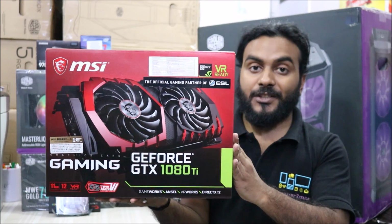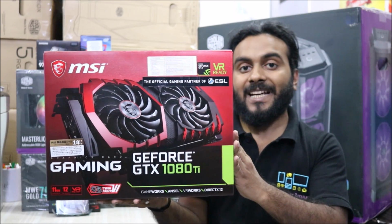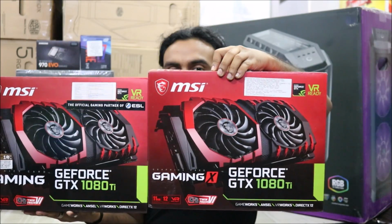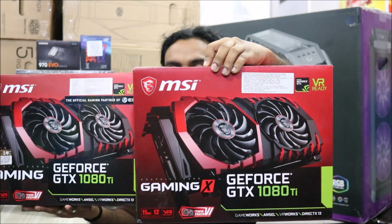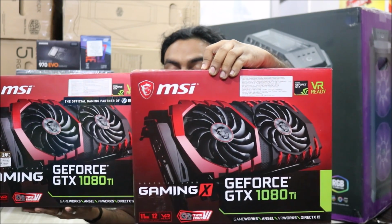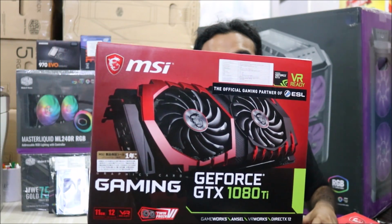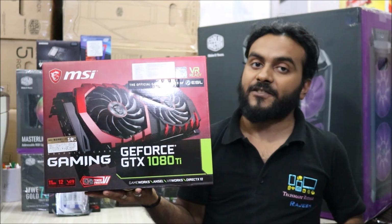And for the GPU we're gonna use MSI GTX 1080 Ti. This is 11 GB and gaming version. However, you do get the Gaming X which is this, and available for 70,000 rupees in Indian market. The Gaming X has a bit more higher base and boost clock on OC mode and gaming mode. This is available for 70,000 and this is available for 67,500 rupees only. We're gonna go with this one and save 2,500 rupees.